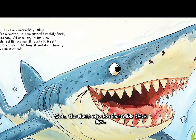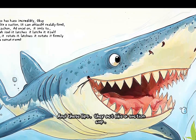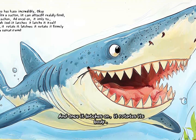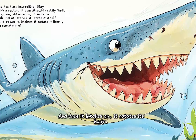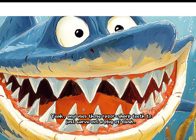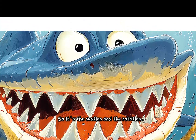See, the shark also has incredibly thick lips. Okay. And these lips act like a suction cup, so it can attach itself really firmly to its prey. And once it latches on, it rotates its body. Oh, wow. Yeah, and uses those razor-sharp teeth to just carve out a plug of flesh. Really, it's surgical precision. So it's the suction and the rotation.